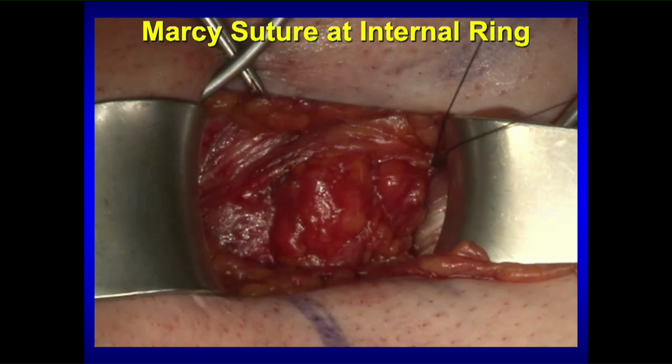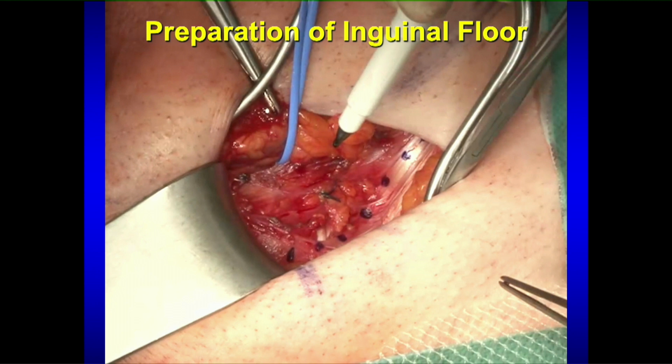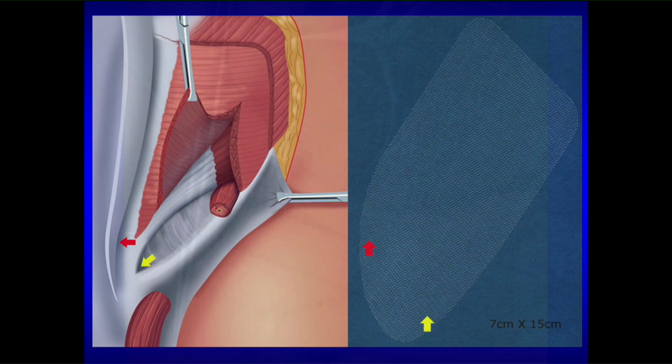We do a Marcy suture at the internal ring. And the Marcy suture just closes the aperture of the internal ring. And then I'll just run this along the floor, just closing transversalis fascia and internal oblique without the inguinal ligament. So there's no tension. You're just making a nice flat landing zone for the mesh to be placed here. So the floor is closed, the mesh will sit flat here. Prevents what's called a pseudo recurrence, where we have a big transversalis direct sac underneath the mesh. This is the shape of the mesh. Parviz described it as the heel of a foot.